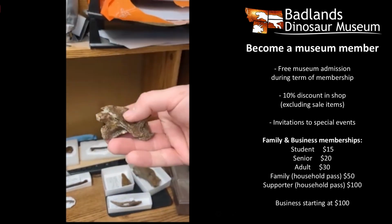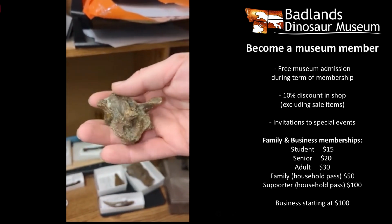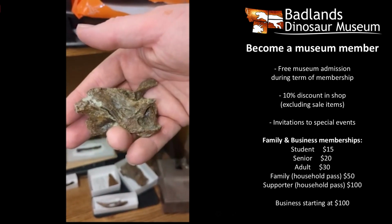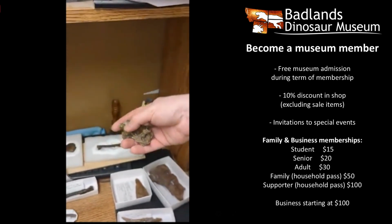This is a neck bone from the troodontid. So it's slightly smushed. It's been squashed in the rock, of course. We didn't do that. But that's a little neck bone. So we have 3 of these now.